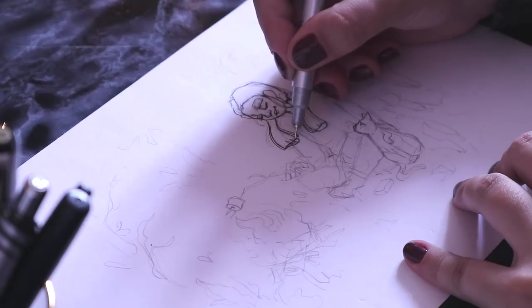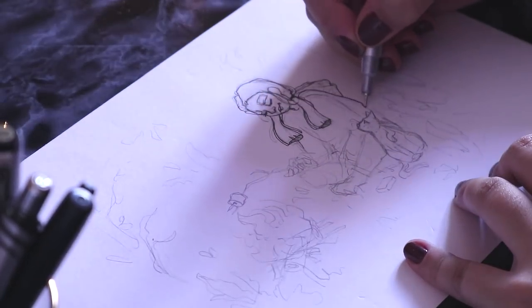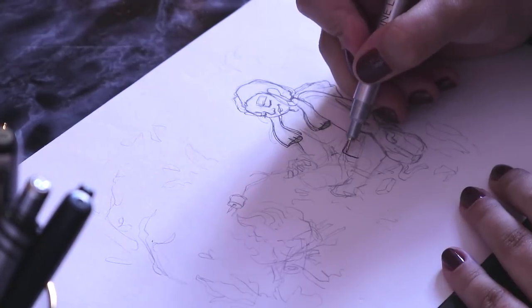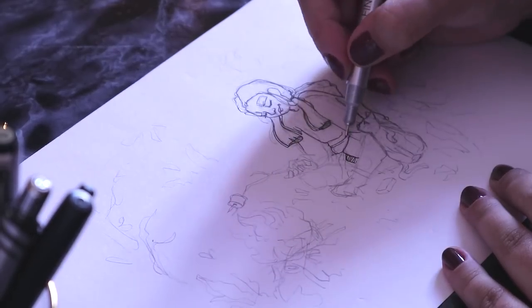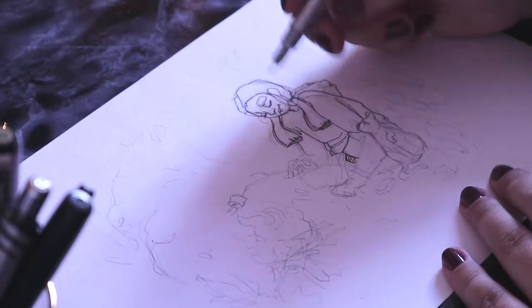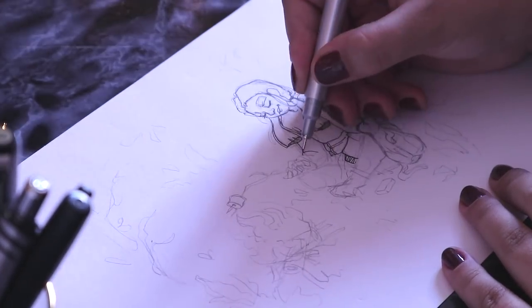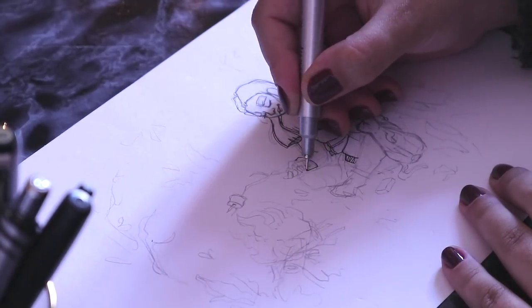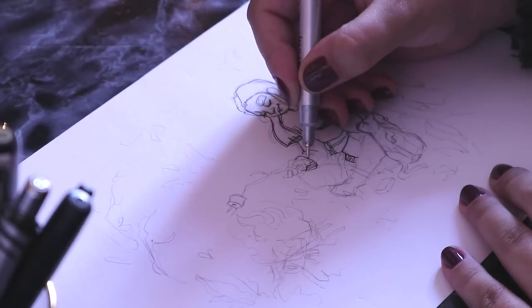I again used a mixture of my fineliners and my brush pens for this one. I went in with the fineliners for most of the detailed work, and then I used the brush pens for the more sporadic branch work around it that did the framing for the picture. I tried to do some framing of the illustration in the background using the branches, so that was fun.